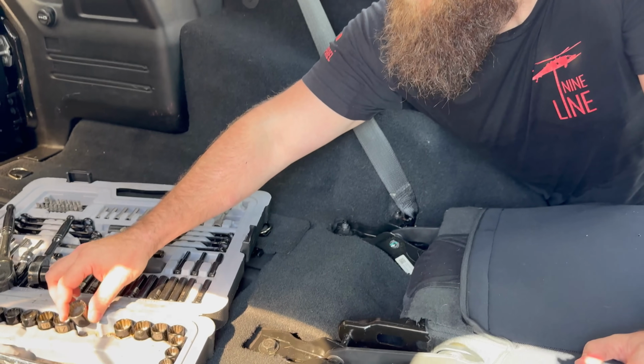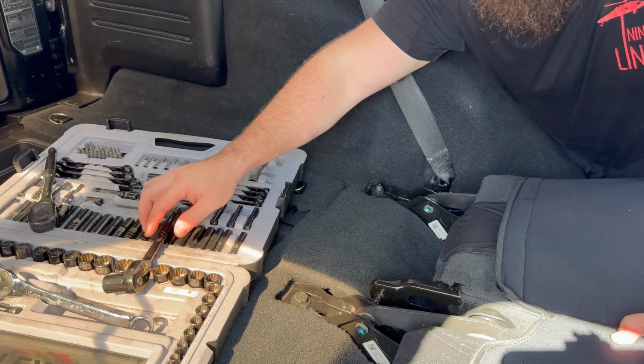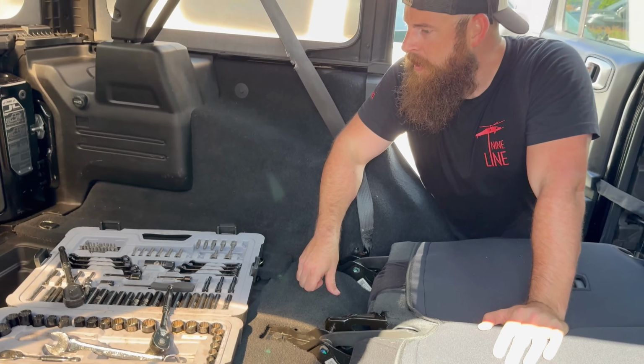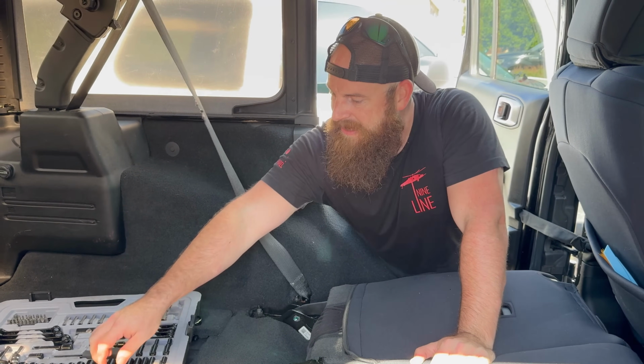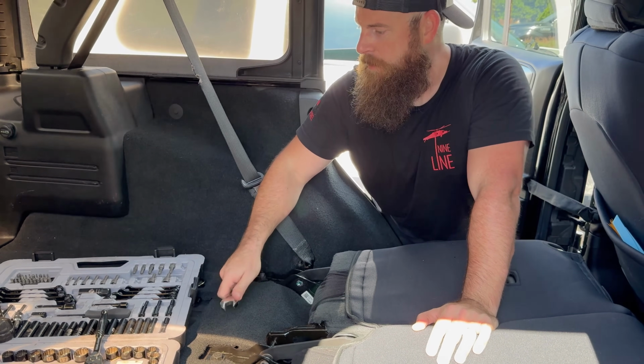Somebody knows. Is that a 19? Would it be another 18? That's an 18. Sweet. I don't have an 18. I'm gonna have to go find an 18 deep socket because I'm not gonna be able to move that.